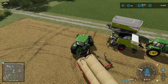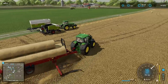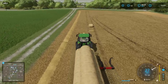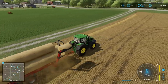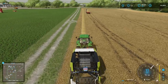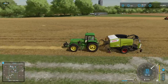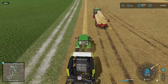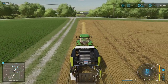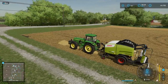Oh, that would have totally destroyed the back of that baler. Hopefully we can get one more bale out of this and we can move the baler out of the way, and then I can take the trailer over there to offload that other combine. Yeah, we should get one more bale. And I'm not going to worry about the rest of this.